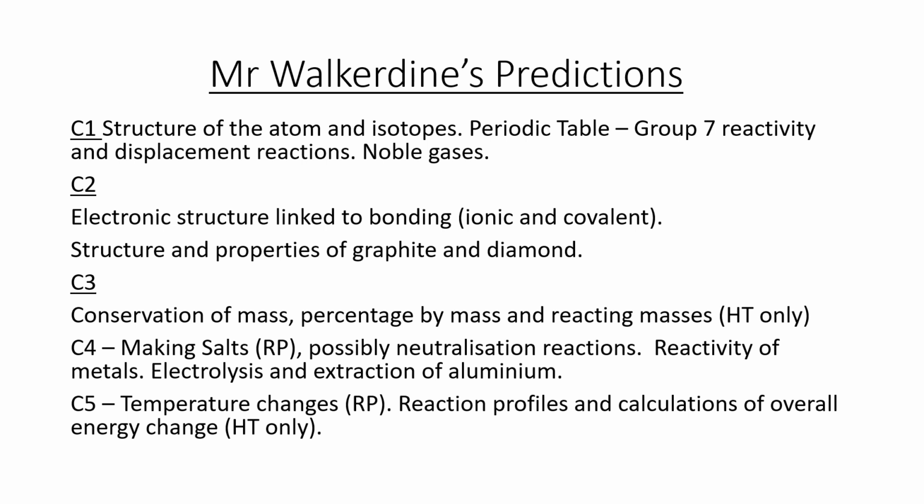For required practicals, I think there will be a making salts question. Possibly this could be a neutralization reaction, or it could be a reaction using an insoluble metal oxide, reactivity of metals, electrolysis and extraction of aluminium. And then for C5, the temperature change required practical, reaction profiles and calculations of overall energy change.